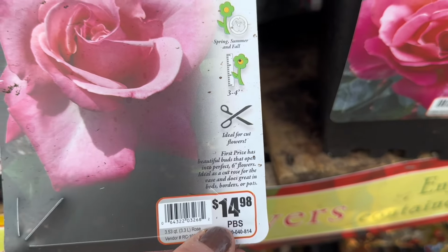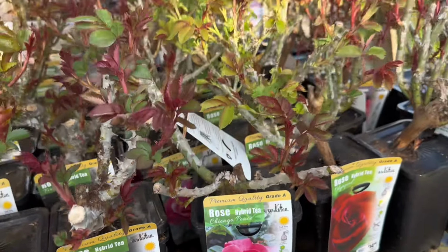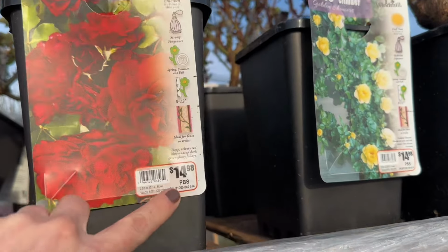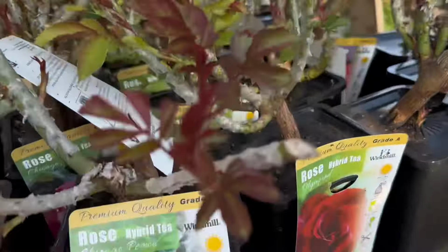Also, $14.98. So it looks like all of their roses, whether they are a shrub or a climber, are $14.98 this year. So let's see what other variety.